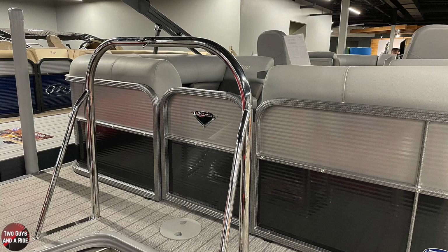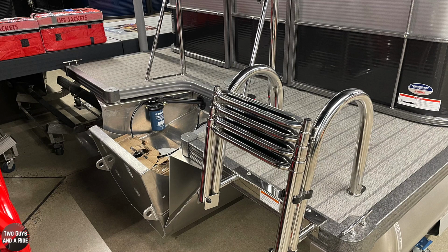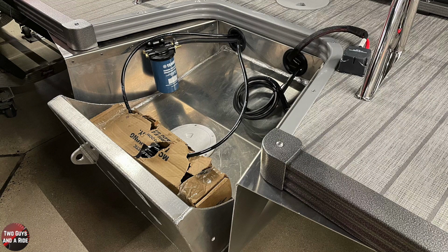Obviously, you come up the ladder, but it's nice to go off the back of the boat. You can just jump off. And it's for tying up, for anything, just sitting out here. If you want to get away from the crowd in the boat, you can be out here. I always like having that. Plus, if you do anything with your own motor, it's all right there.